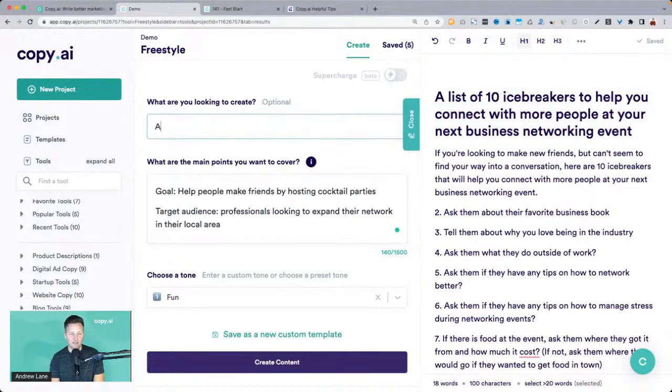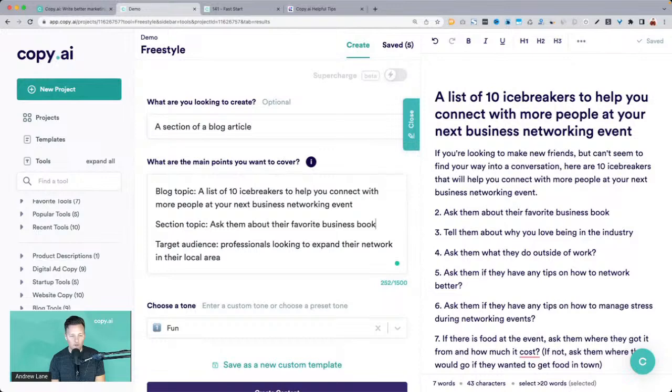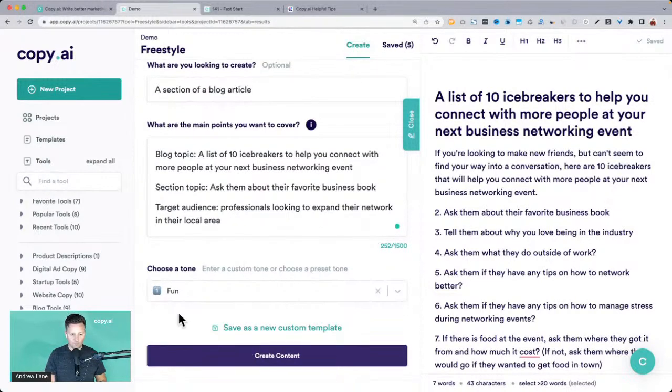I'm going to say a section of a blog article. And let's say the blog topic. And I'm showing you different examples of what you can do here. Any task that you have, think about how you can plug it into Copy AI and get it to write for you. So I want to write an expanded section on this. So let's say blog topic, we'll say section topic, target audience. Let's try that one out.